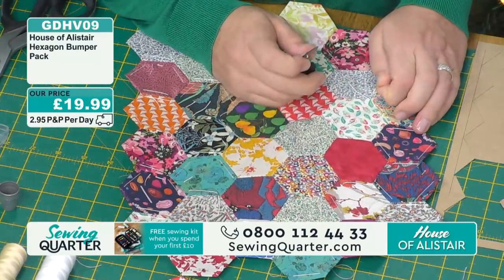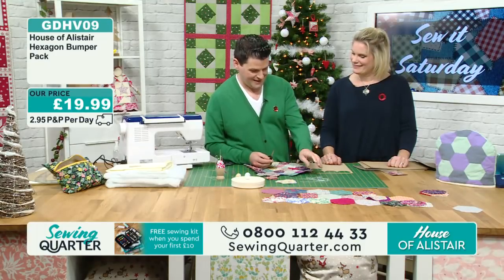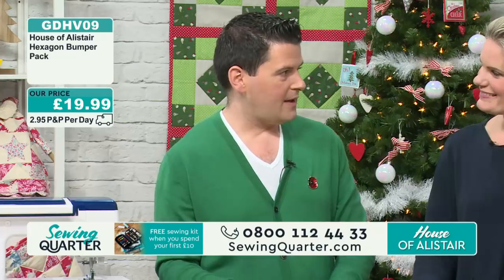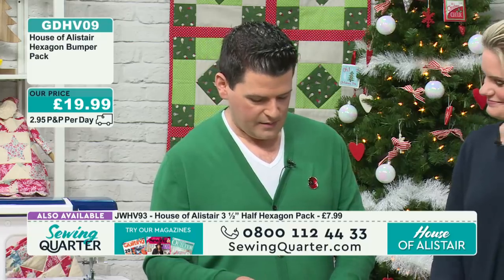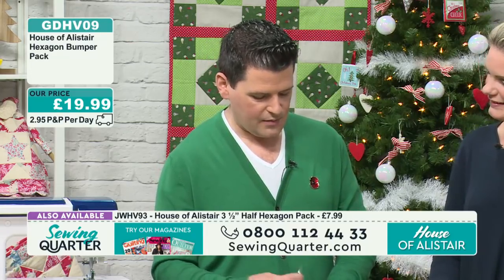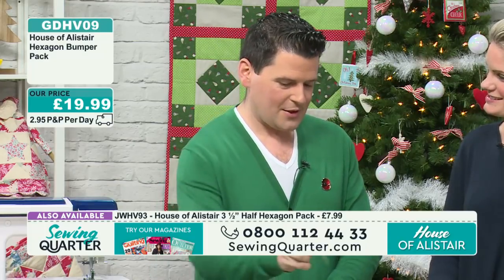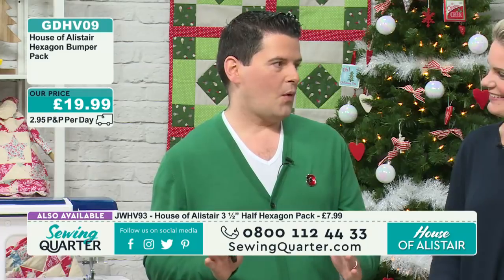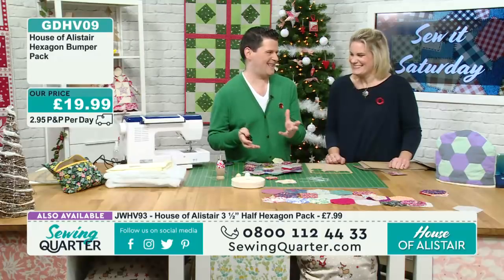Well, I loved it so much that my latest book that I have just finished, with sore fingers, is on English paper piecing. But what I didn't realise was, once I had decided what the projects were going to be, I had to make them all. Hence the sore fingers. You can't use the largest hexagon all throughout the book, because you want to show variety.